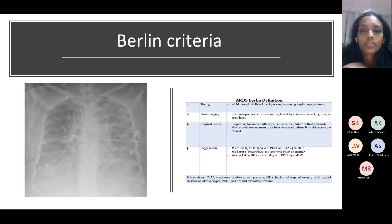As you know, if you have some sort of pulmonary edema, then generally the patient is either fluid overloaded, which you can check by pitting edema, or there's some cardiac failure. But in this case, it has to be non-cardiogenic pulmonary edema. And then, as you can see at the bottom here, there's mild, moderate, and severe, and there are different levels for that.